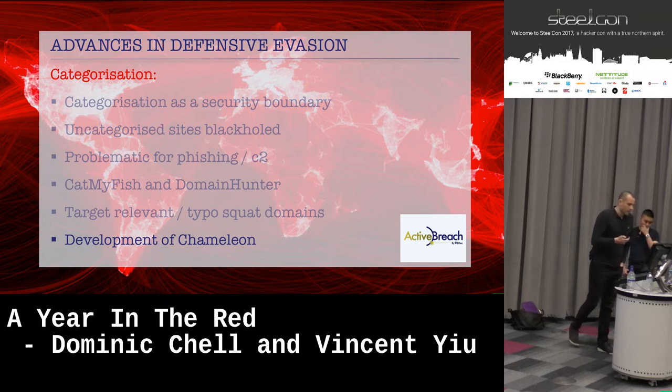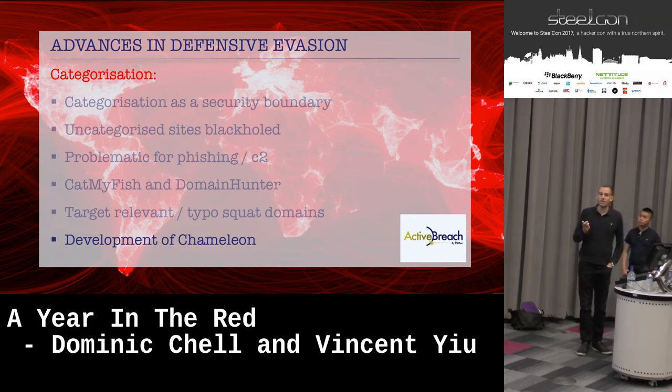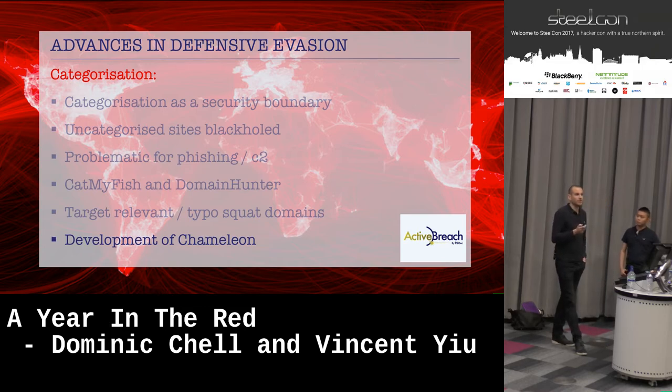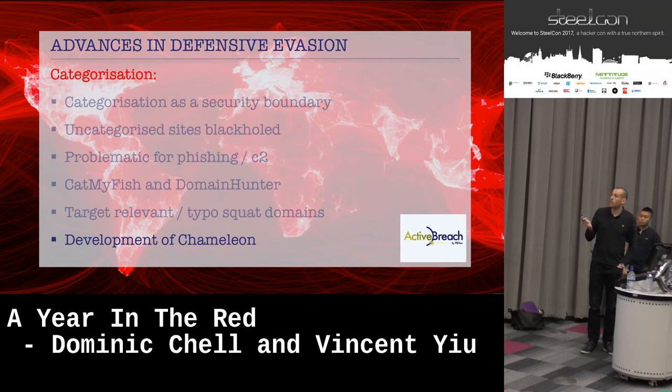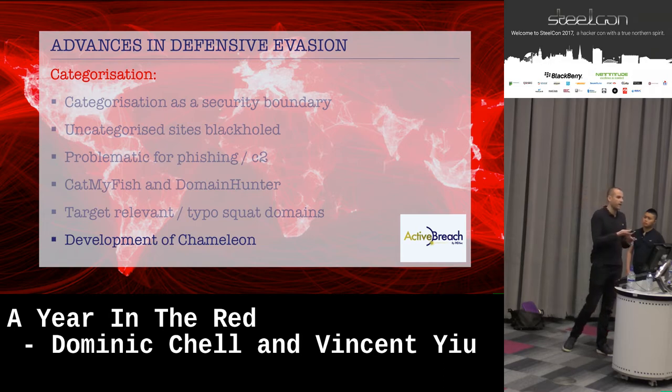So Chameleon basically identified a number of flaws with how different proxies determine whether or not a site is categorized and what category it should be in. In some cases, we actually found that we could instantly categorize any domain that we just registered. In the worst cases, it takes about 6 hours. Currently, the tool supports categorization for Bluecoat, McAfee, and IBM's X-Force.